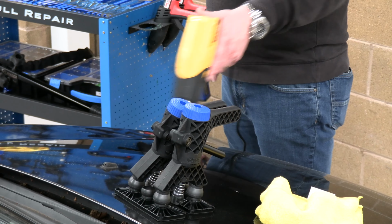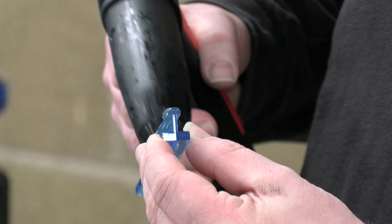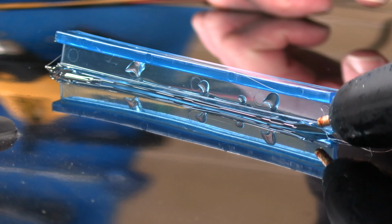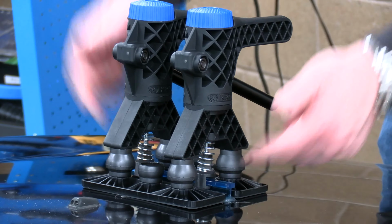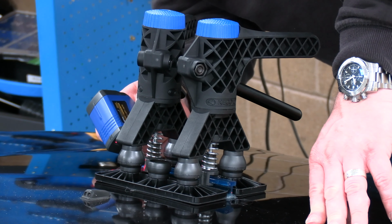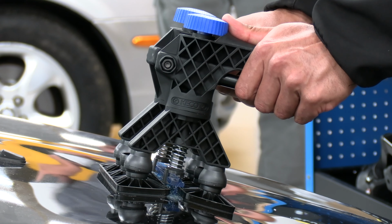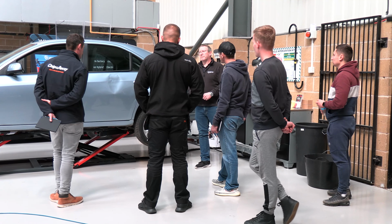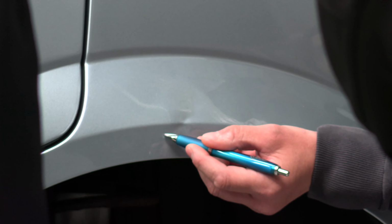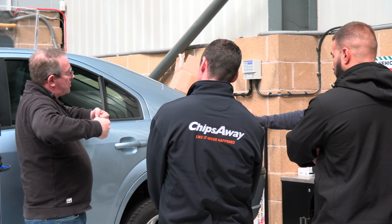In addition to this, we include many new modern repair methods such as glue pull repair and glue pull reduction. To help future-proof our trainees to modern vehicle technologies, we teach awareness of repairing vehicles with advanced driver assistance systems and the more popular electric hybrid vehicles.